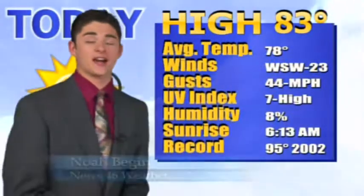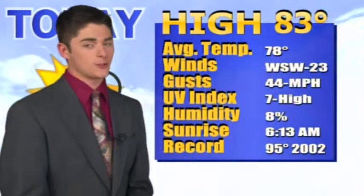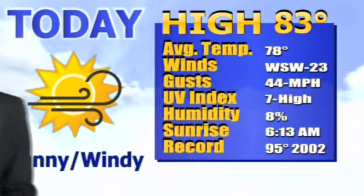Let's get into our temperatures. Today we had a high of 83 degrees. Your average temperature around this time of year is 78 degrees. Winds were coming from the west-southwest today at 23 miles per hour with gusts up to 44 miles per hour. So again, we did have some really high winds today. The UV index today was 7, which is high. Humidity was at 8% today. Sunrise was at 6:13 this morning, and the record high back in 2002 was 95 degrees.